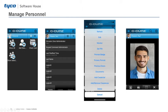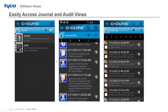I hit primary portrait, and then it comes up, and there's the portrait. I can then go in and hit the portrait button and put a new one in there, for example. Okay, so yeah, personnel management is really good. It's very intuitive here. And then if I want to go into the history of where that person went, or history by door or whatever, just go into the activity and audit.